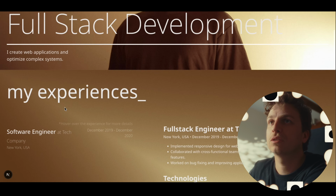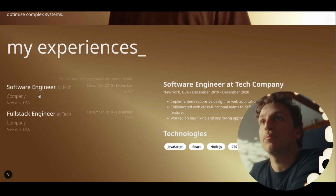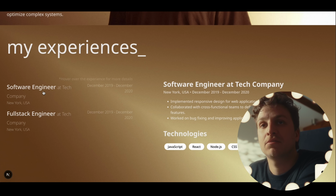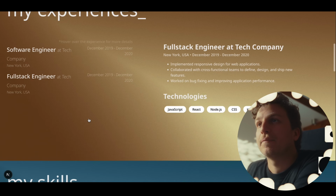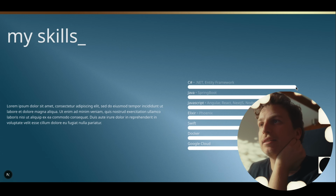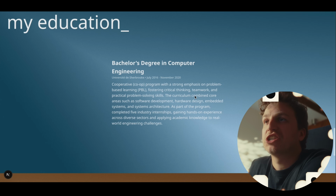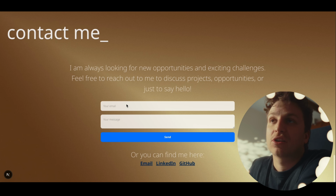Then we have my experience with this little subtle animation. So when I scroll, all my experiences appear. I did not have the time to put my real details, but all of this can be done directly on Firebase. No need to rebuild the website. Then we have my skills with the little bars here that are animated. It's a cool effect. Then we have project, and then we have my education. No effect right here. And we have the contact page.